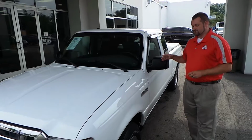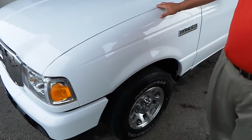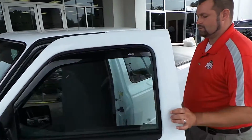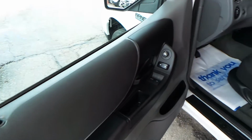Just over 5,000 miles. The tires are practically brand new. Really, the truck's practically brand new. Paint's pretty well flawless. You do have the wind guards. Power mirrors, locks, and windows. One touch down on your driver's side window.